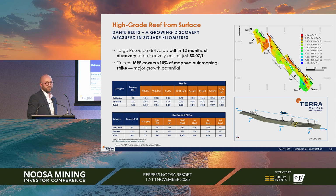So this is our initial resource. We delivered this resource in under 12 months from discovery, and it is a large resource, but it makes up less than 10% of our outcropping strike, probably about 1 or 2% of the real strike that we think is outcropping, that we haven't mapped yet, and it's 148 million tons. It contains a large amount of titanium, vanadium, copper, and precious metals, and there's 1.6 million ounces of precious metals in here. There's 400,000 ounces of gold. It's not a gold deposit, but it's got almost 500,000 ounces of gold.